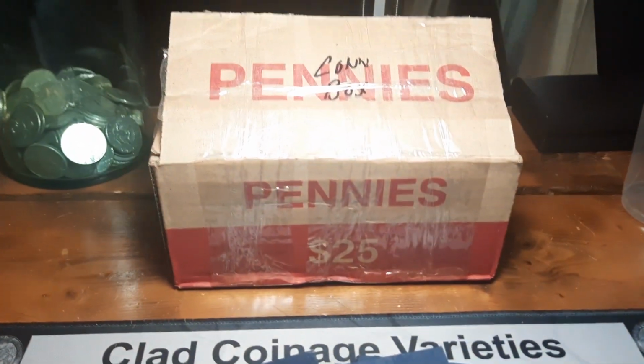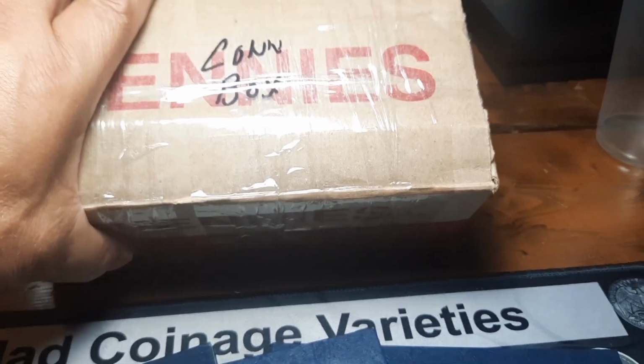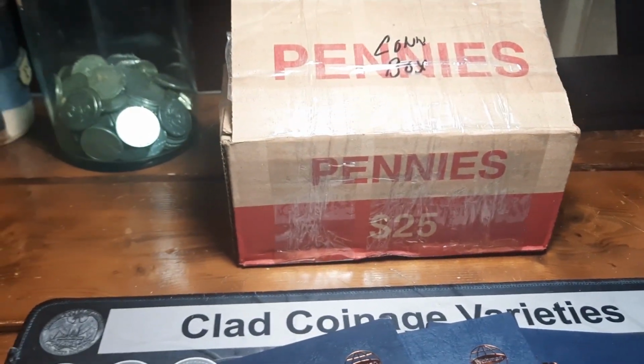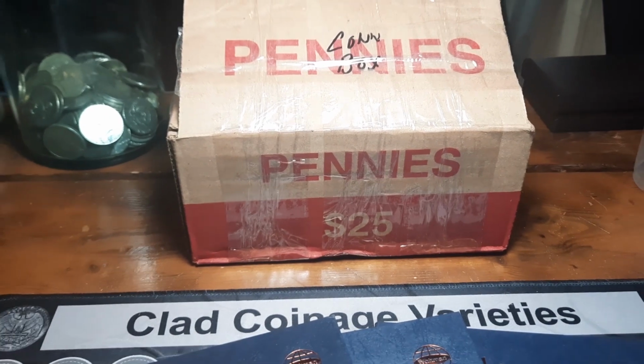So this box here is actually a box I got from Connecticut. Very, very excited to get it. I want to thank New England Coin Roll Hunter for trading with me. I just sent him a box.